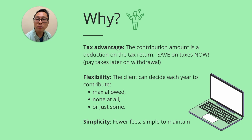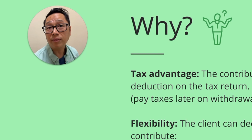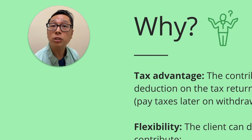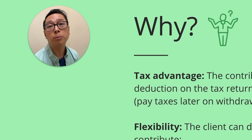You are not bound to any certain amount every given year. What you can do is pick and choose how much to put in every single year, as long as you don't go over the maximum amount. So if this year you're doing great and you want to contribute more, you could contribute the max. But let's just say next year, maybe business isn't doing so well, so you want to contribute a little less.